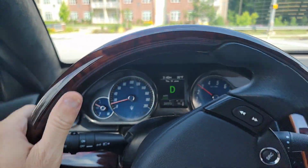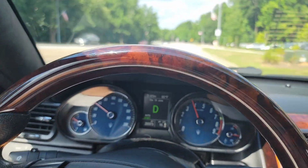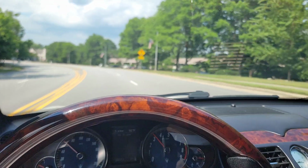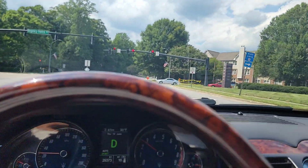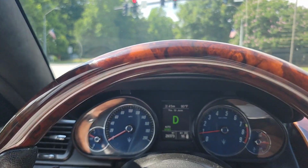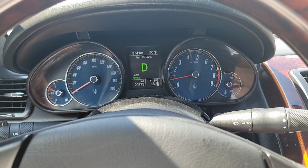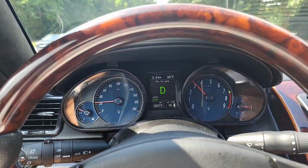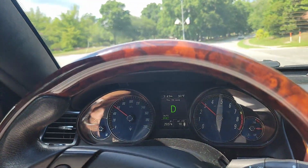Let's get a green light here. Let's see if we can keep up with the traffic here. I think we can more than keep up. Woo! Twisty mountain roads, here we come. Okay, we'll do one more quick sprint here so you guys can see the shifting points, how smooth it shifts here. Looks like it's shifting around 4,000 RPM in sport mode.